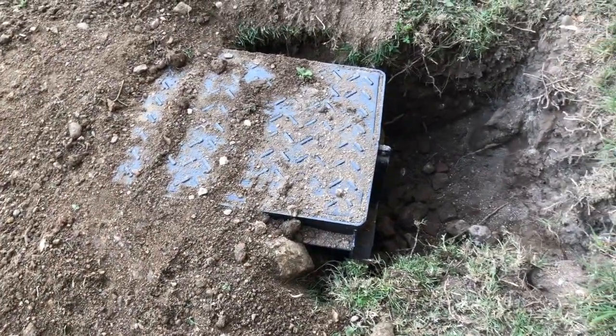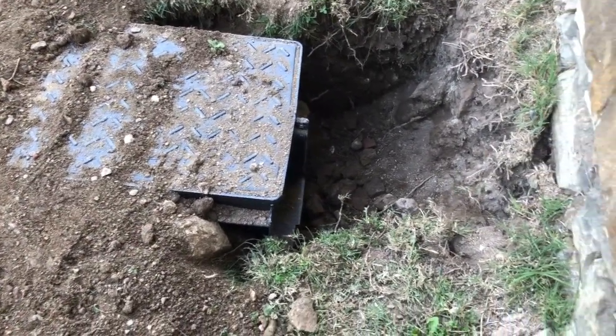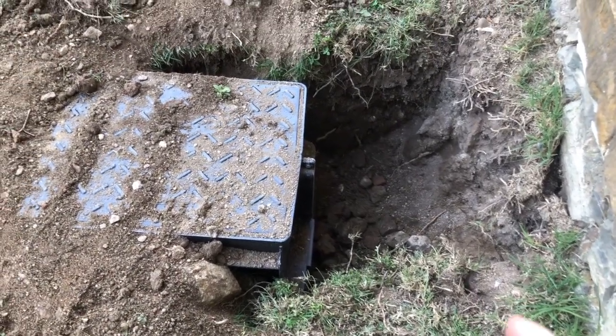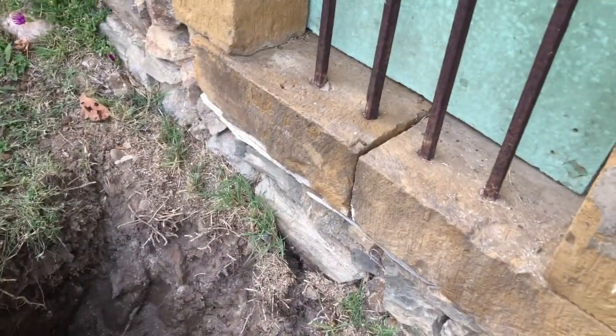Here's our box, which has the meter inside it, and we will attach our pipe that'll go into the supply for the house. It'll go through there, into the wall, into the cave.